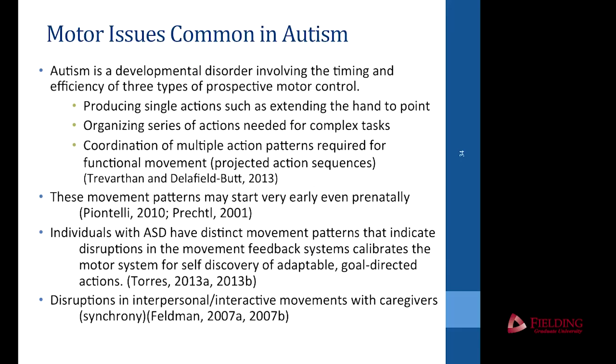So we see difficulty producing single actions, for instance, extending the hand to point. We see difficulty organizing series of actions needed for complex tasks, which gets into sequencing and praxis. And we see difficulty with the coordination of multiple action patterns required for functional movement. And these are projection action sequences.